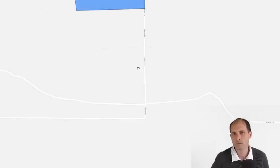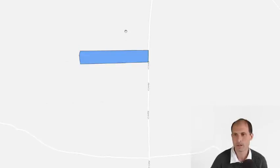So this road on the west has a name, Alamo Lane. And so you take Alamo Lane up to the property and get into it from there. Nice, good sized chunk of land to go do what you want to do.